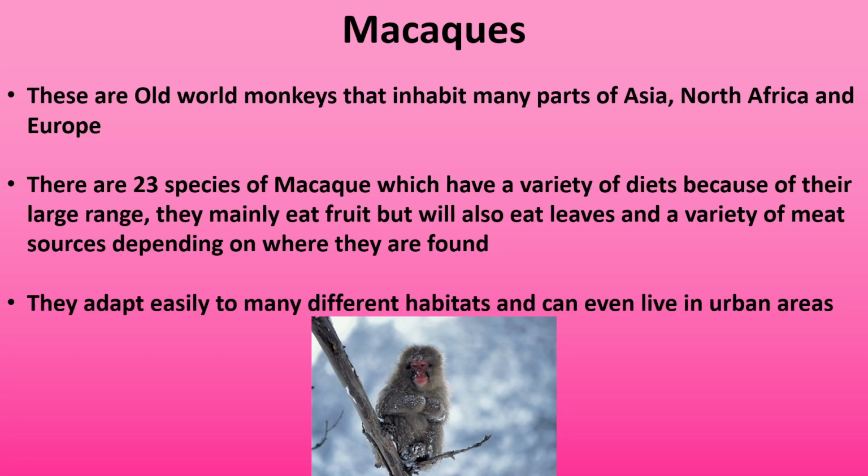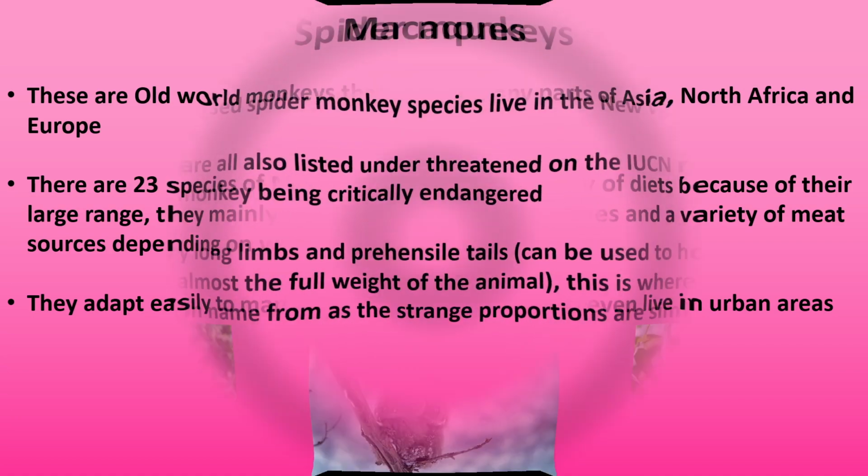But now let's move on to macaques. These are Old World monkeys that inhabit many parts of Asia, North Africa, and Europe. There are 23 species of macaque, which have a variety of diets because of their large range. They mainly eat fruits, but will also eat leaves and a variety of meat sources depending on where they are found. They adapt easily to many different habitats and can even live in urban areas.